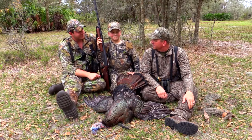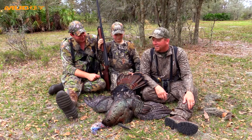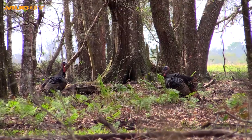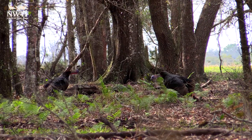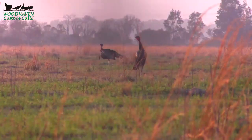I think it's been pretty fun, but I really wanted a big gobbler. Really? Well, you got him, son. Colton's been on this property for about 3 years now. Tell us a little bit about the place. Well, it's kind of a unique place, old Florida. Got a lot of birds on it, but it just seems like they don't really get messed with, but they're just tough to kill.